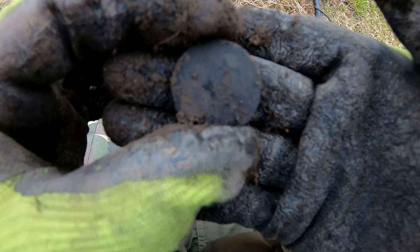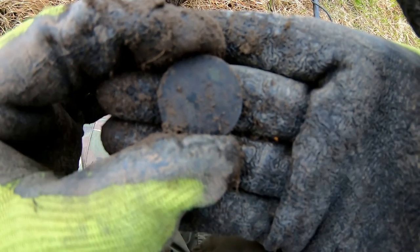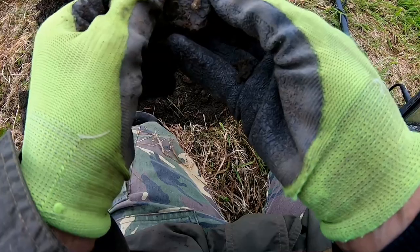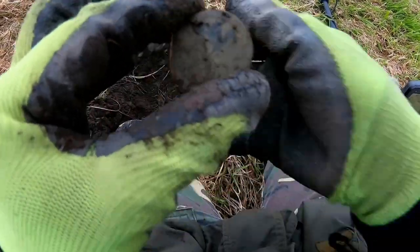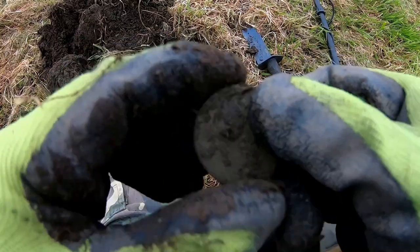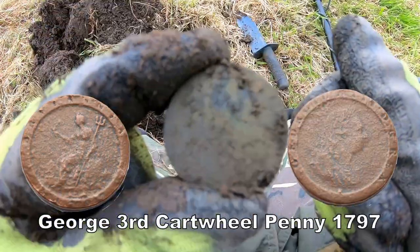Penny. Yep, we're on the right track, alright. Had a lot of coins so far. Dig it out. Oh, it's a cartwheel penny. Well, should have thought it would be a cartwheel penny. Yeah, there we go. 1797. Cartwheel penny, that's when they made them. George the Third. Very good.